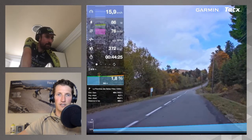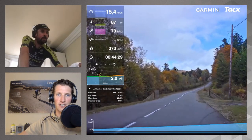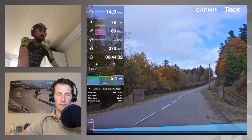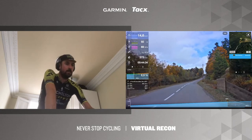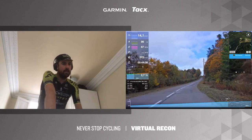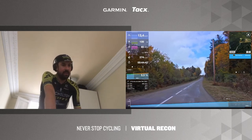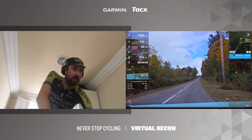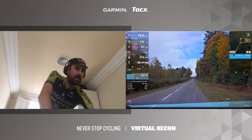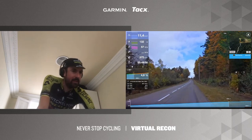And what would be the difference in power that you would push out on the climb and then on the flatter section like this? How much wattage difference is there, or how many percent? You definitely do less on the flat. I'm not going to say easier, but it's more applicable to hold higher watts on steeper gradients.